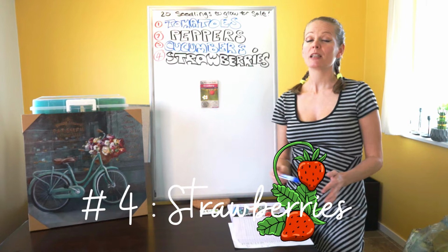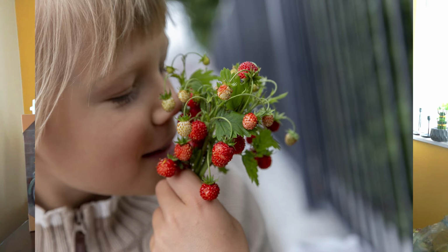So number four, strawberries. These ones will sell themselves. Just plant as many of these as possible, germinate as many of these as you can, because they are going to sell like hotcakes. Kids love to plant them, and parents love having them in the yard for their kids.